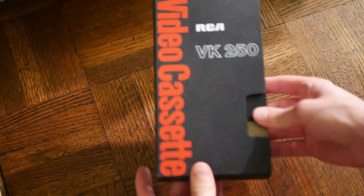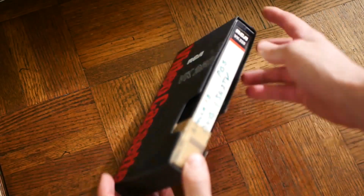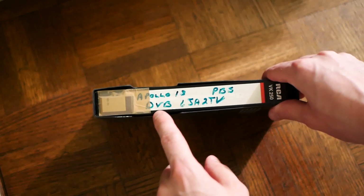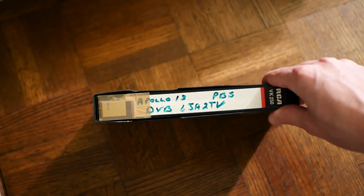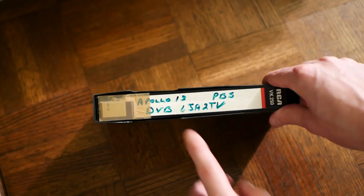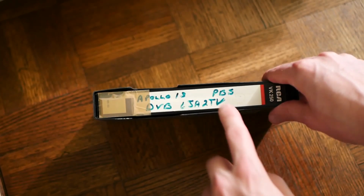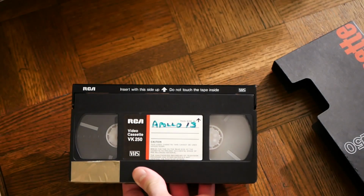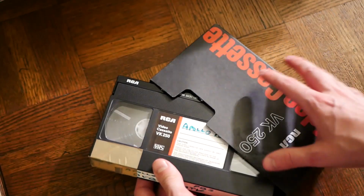Oh, and it looks like we have some home videos. Not really home videos, but pre-recorded tapes. Apollo 13 and... oh, PBS. Yeah, Apollo 13 PBS. And I don't know what this string of characters means down here. Looks like someone made a home video recording of Apollo 13.